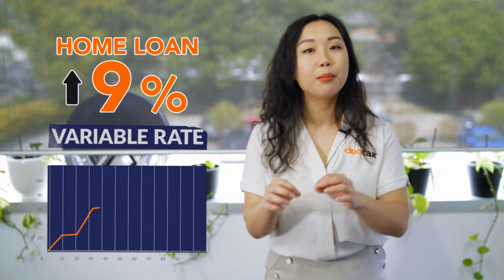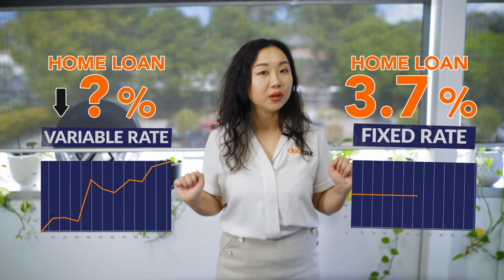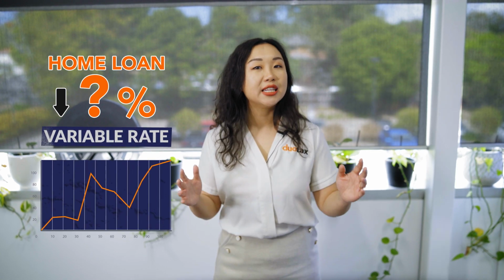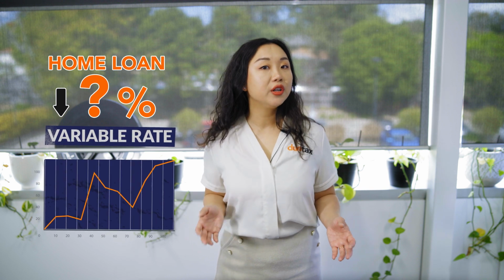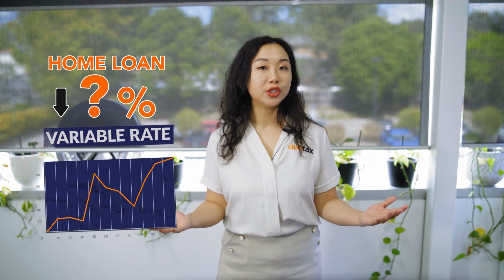A home loan's interest rate will either be a variable rate that moves up or down, or a fixed rate that stays the same during the loan term. If you choose a variable rate loan, your interest rates may change at any time in line with the changes in the economy and lending market. This type of loan usually offers the greatest amount of flexibility when it comes to making extra repayments or switching loans. But you'll need to be prepared for your repayments to increase if the interest rate goes up.